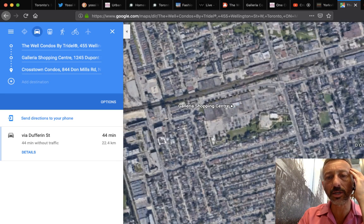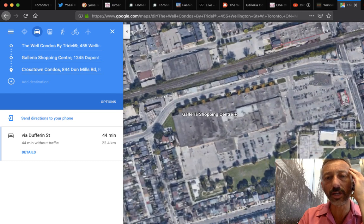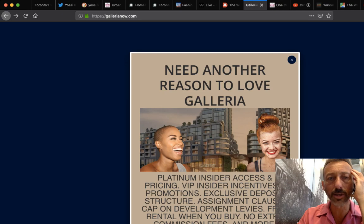So we're going to zoom in and look at this entire park here. It's an entire area right now. It's a giant shopping center. It's really not nice. There's nothing going on there. There's a McDonald's, there's an LCBO. That stuff is going, and instead of that, some very, very nice projects are going to come.